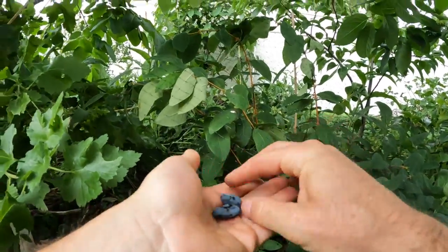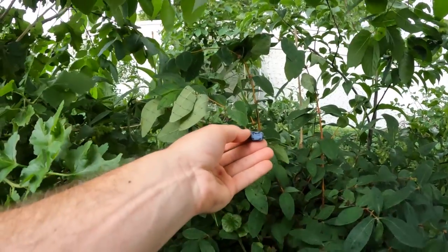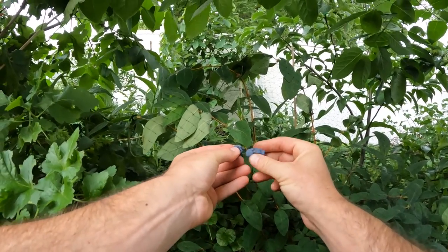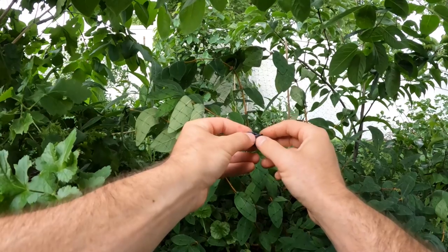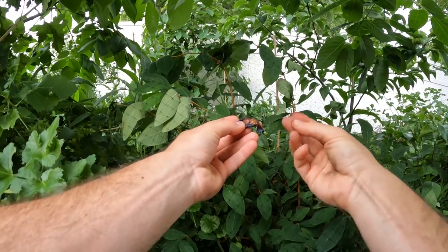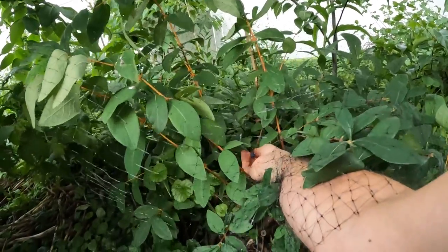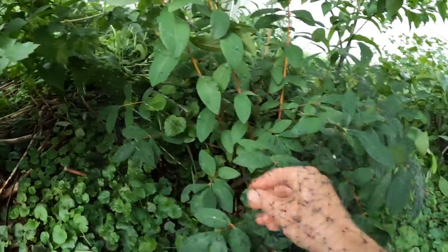So here we have some that are very, very soft. Let's try this. Wow. Very different flavor on that one. Here's 2 more that are very soft. You can tell just how soft these are. That one was more along the lines of a honeyberry. There's kind of the inside there. This one has a different flavor than the rest. And I don't exactly know what that was. That was a very unusual berry flavor. Let's try more of them.